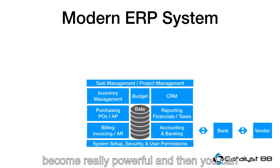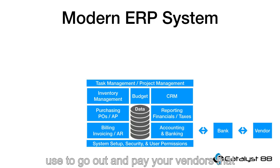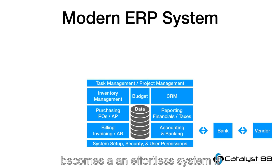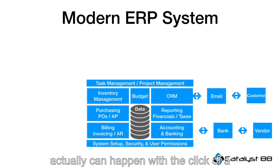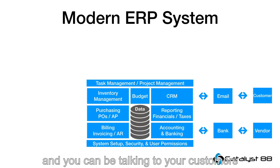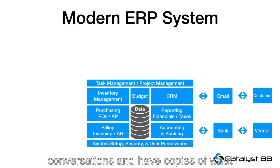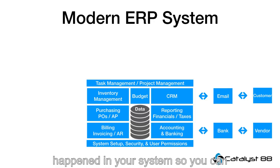And then you can make some connections, right? You can connect out to your bank, which you can use to go out and pay your vendors. That becomes an effortless system. It actually can happen with the click of a button. And you can be talking to your customers by email and by voice and record those conversations and have copies of what happened in your system, so you can connect to outside things there.